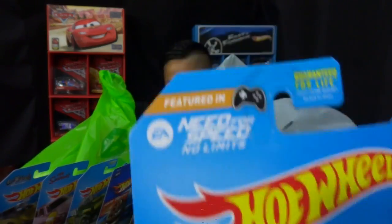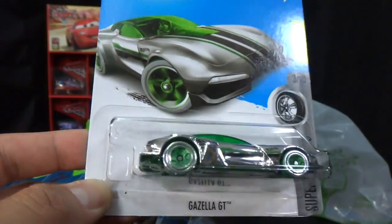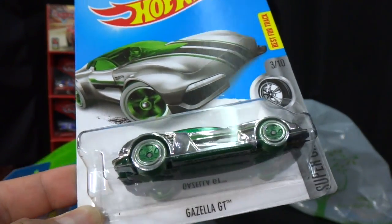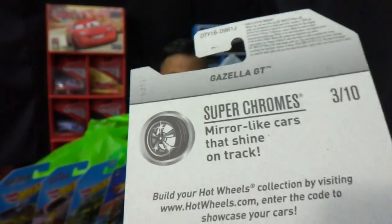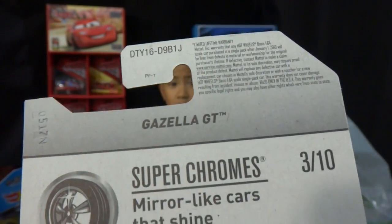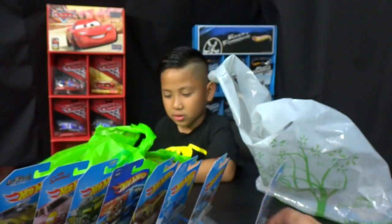This is a Need for Speed No Limits car in the Super Chrome set. This is the Gazella GT. I think that's a fourth Need for Speed. Yeah, I think we might have more. This is a JK's card, Super Chromes. What do you guys think? Cool? Yeah. These are all Jonah's picks.